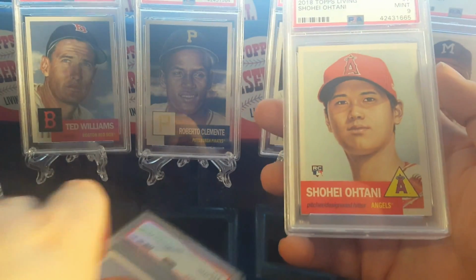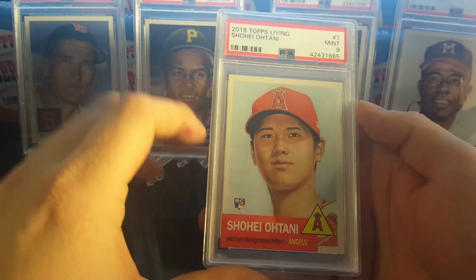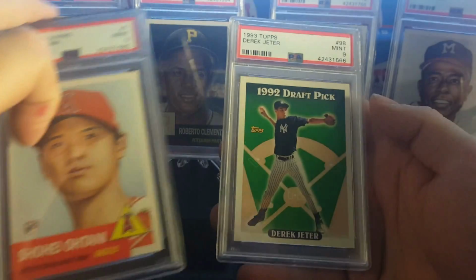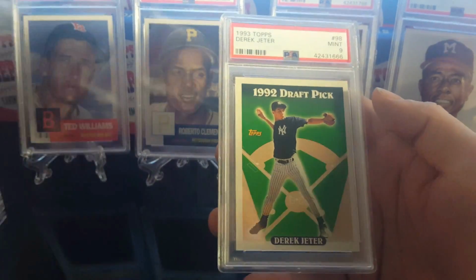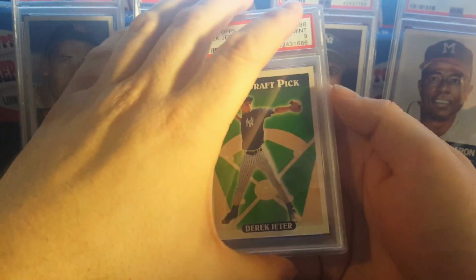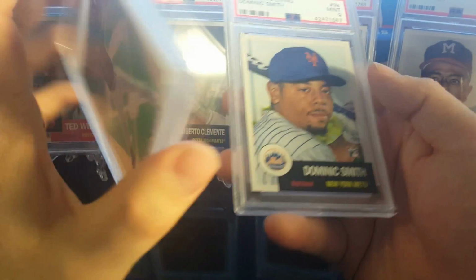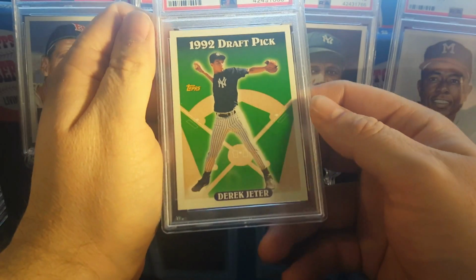Disappointing to see Shohei come back a 9. And I don't think it's the only one I sent. So come on, baby. Oh, well. Hey, there's the card I sent in. I told you that was my only non-Topps Living card I sent in when I was a kid. Oh, Dominic Smith, a 9? Get the hell out of here with that. Not only are you disappointing on the field, you're disappointing in the grading room.